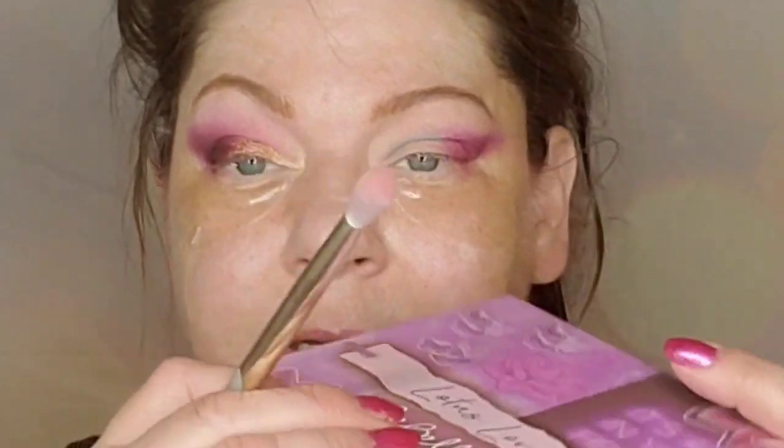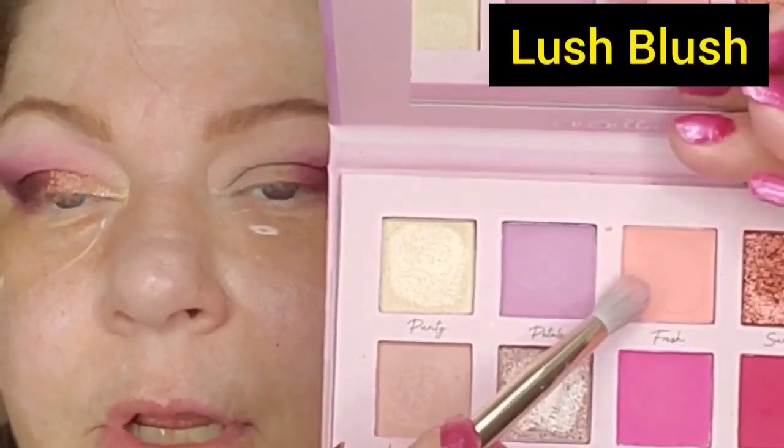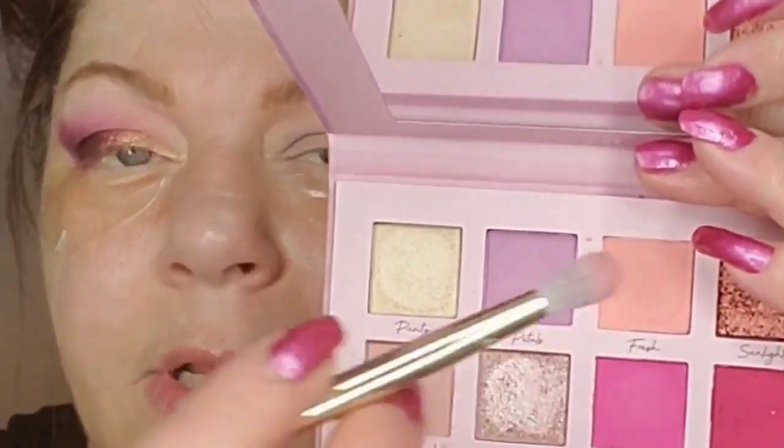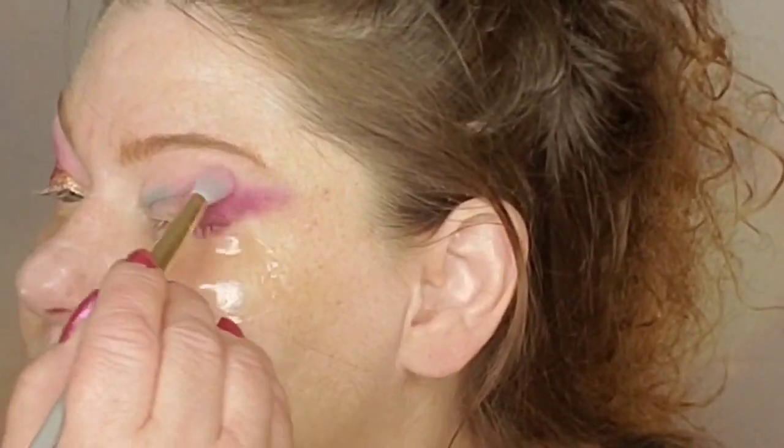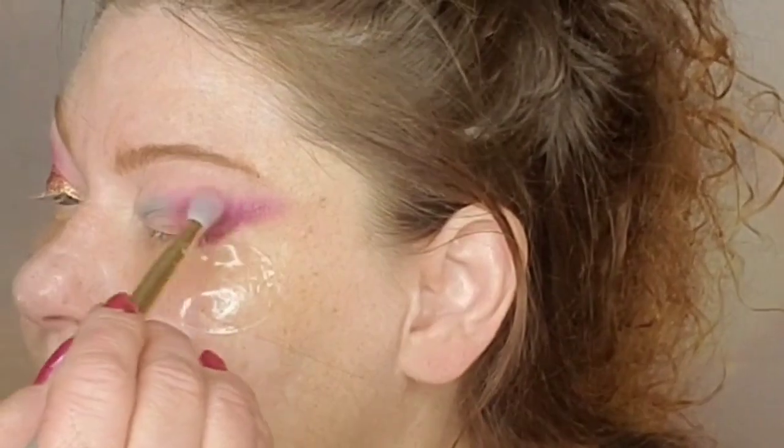And there is a blending shade in here, right here, this one. So I'm just going to dip in there a little bit and see if I can. There's a lot of kick up. I'm just going to go over the top here and kind of blend that out just a little bit. Now there is a little bit of fallout with that purple, but that's me. I'm so sloppy, guys, especially at 5 a.m.